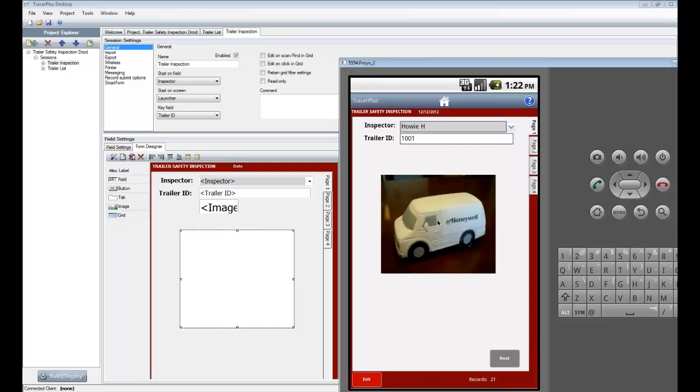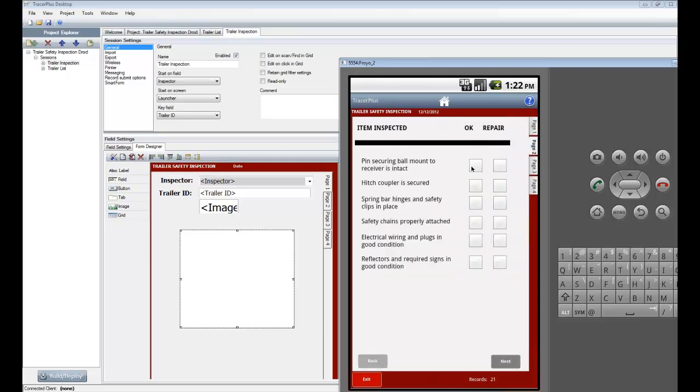Now, I didn't have a trailer available to me when I was setting this demo up, but you can see our PTS Honeywell van here is ready to ship 7800s and TracerPlus to everybody in the world. So it looks up the van, and you can verify whether or not that's the correct van that you're doing the inspection for. You can continue on with this inspection and use this application just as you would on a Windows mobile-based device. Okay, so I can just continue down the form here and perform my inspection.